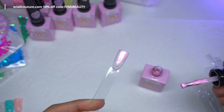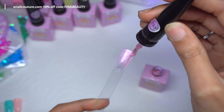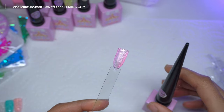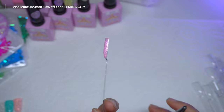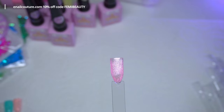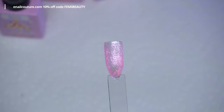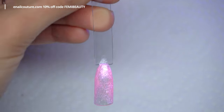Oh my God. 233 is amazing. It's like that perfect pink, perfect bubblegum pink. I like that it doesn't have a gold shift in it, so it doesn't take away from the pink. These are very flowy. I'm kind of turning this on its side to get everything in the middle. Let me zoom in. 233. Cure her.